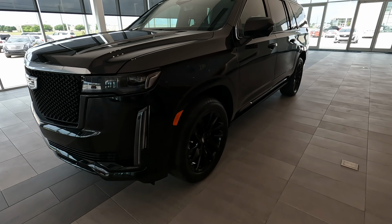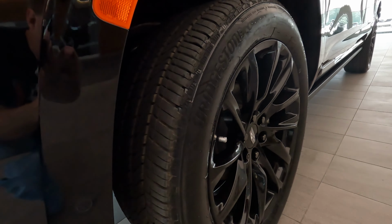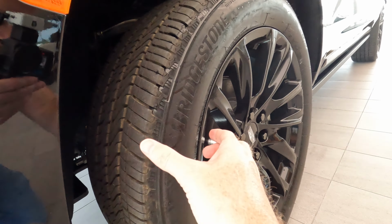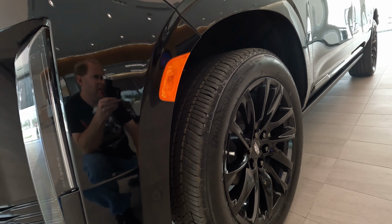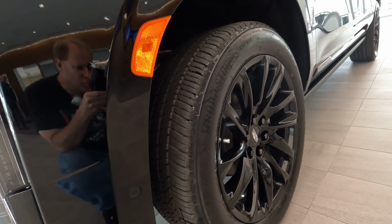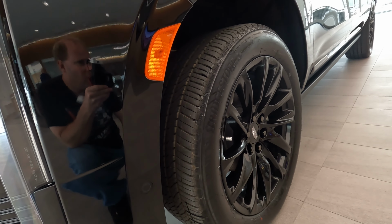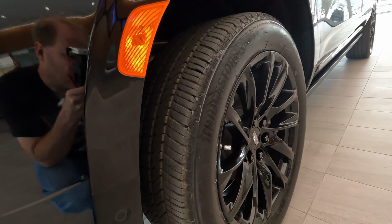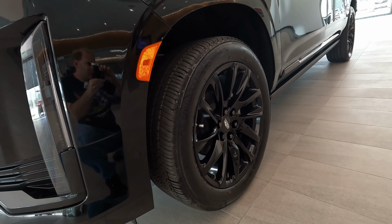And I told you have a 22-inch wheel here, but what about tire size? 275 on the width. We're gonna have a 50 series sidewall, and you really like having a good sized sidewall like that because that contributes to smoother ride quality, even though with the air ride here, that's gonna help as well. But if you had a lower profile tire, it wouldn't absorb the bumps on the road quite as well as that 50 series sidewall.